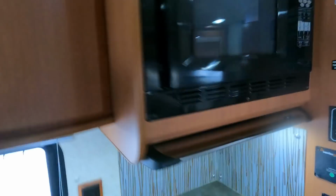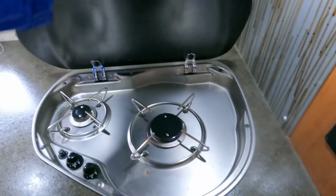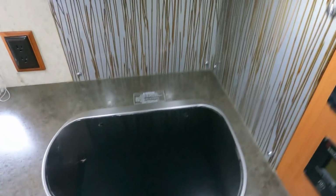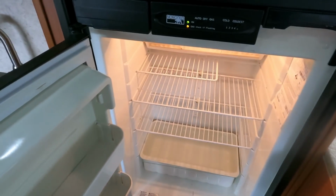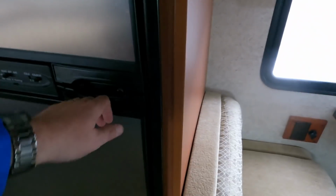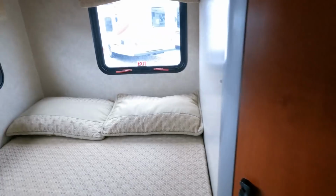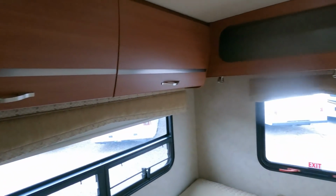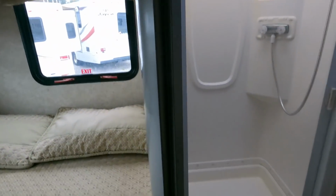Neat. Let's see, got a microwave, convection oven so you can bake in it, 2-burner stove top, which is about all you can expect in this size motorhome, refrigerator, clean, looks good. Like I said, it hasn't had time to get cold yet, but we do guarantee it to work, and we do guarantee the roof air, slide outs, and of course it hits the road like it's supposed to.